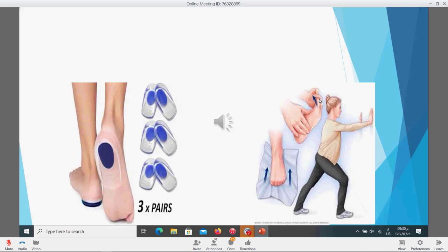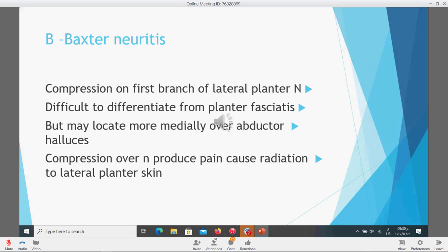Yes. We come to another condition we call Baxter neuritis. Baxter neuritis is the same condition, pain in the sole. It's compression of the first branch of the lateral plantar nerve. It's difficult to differentiate from plantar fasciitis. Not all doctors can diagnose this Baxter neuritis, but it may be located more medially over the abductor hallucis.